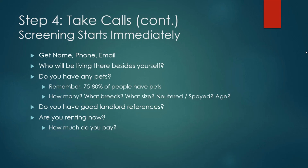So if you're squeamish about any of these questions that I'm suggesting that you ask, again, hire a property manager. You're not cut out to ask these questions. You have to be firm. So why are you moving?